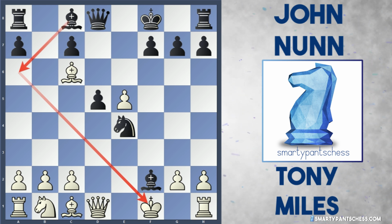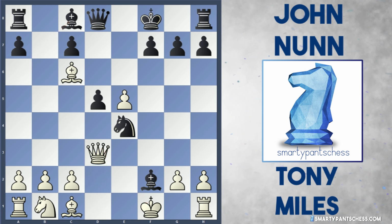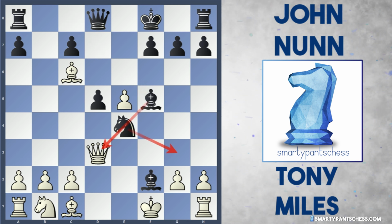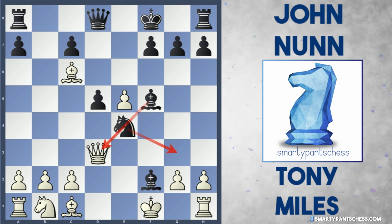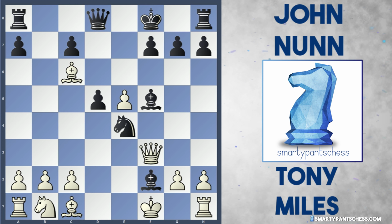And now there's a bit of a dance, so white can't take the rook on a8 yet, they have to play queen to d3 to stop bishop to a6. But now black can play bishop to f5, threatening to play knight g3 with check, a discovered attack on the queen. So queen f3 is forced, attacking the bishop on f5.